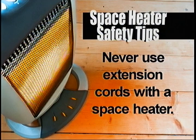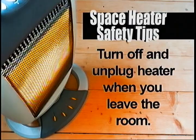Please do not use extension cords with heaters. The extension cords are not designed to pull that much of a load. The space heaters pull a tremendous amount of current and load through the units themselves, and most of the extension cords that we have found, people that have plugged into those heaters, are not designed for that kind of load. They wear down and break down very quickly, which can result in shorts and usually lead to fires.